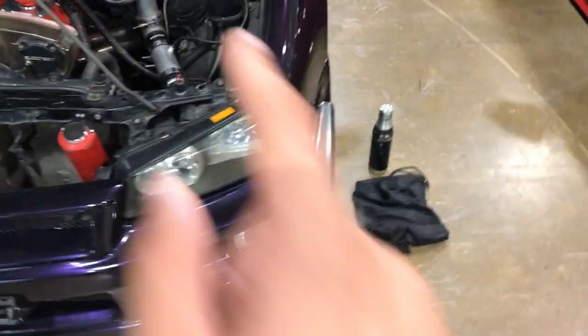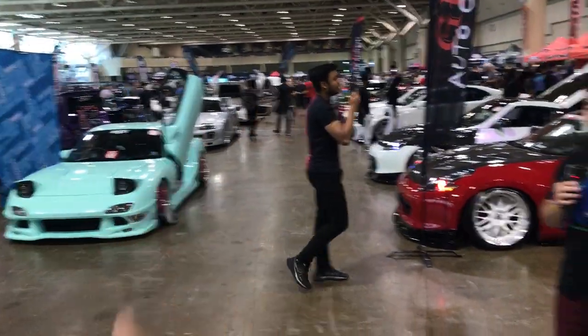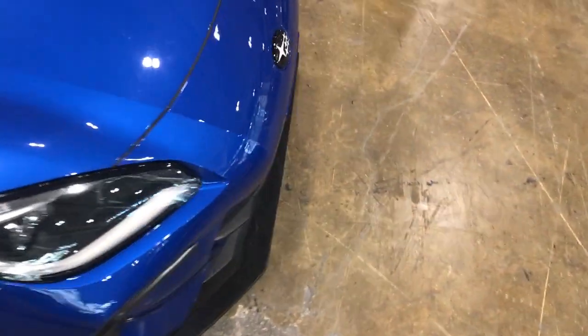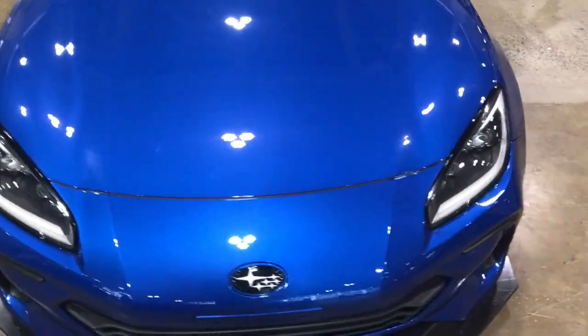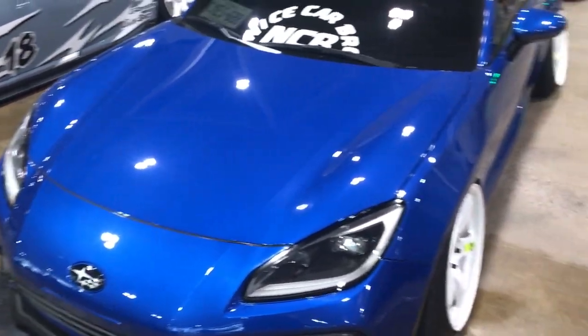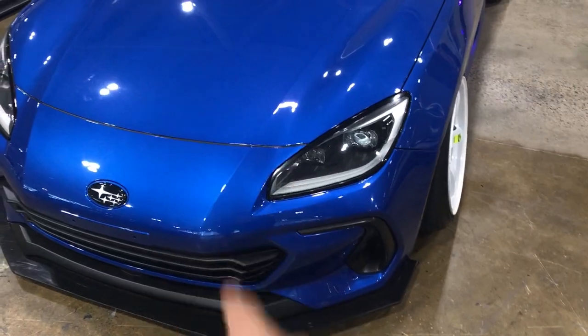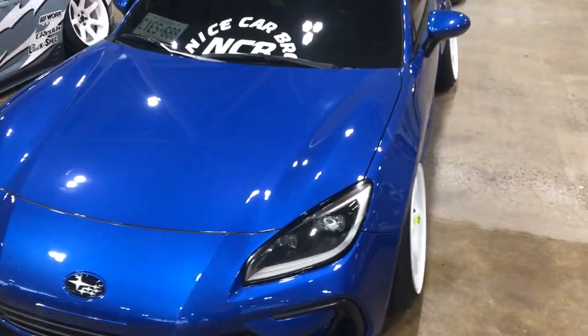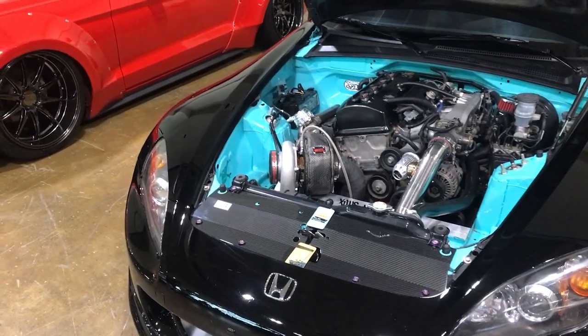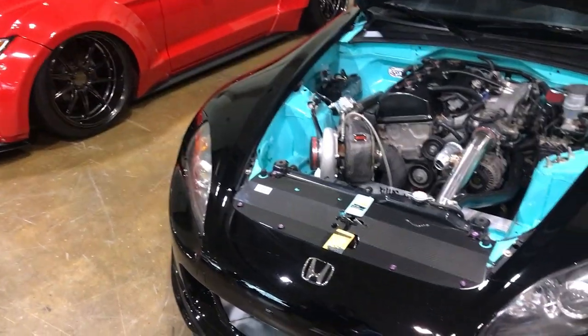Midnight purple. This one and that Mark IV down there. This is the perfect, best thing here. Yeah, we haven't seen any newer BRZs or GR86s. So this is the first one, which I'm actually surprised. I've seen more on the roads than so far in this show. Yeah, they're literally not at any of the shows. Unless it's still, we still got a lot, so can't judge yet. But so far, I haven't seen a lot, which is surprising.